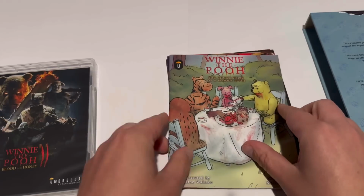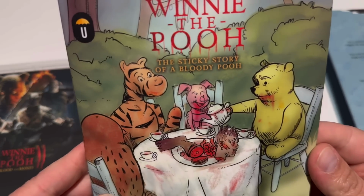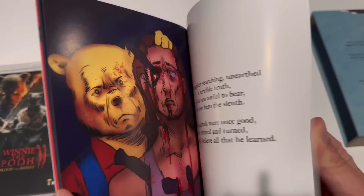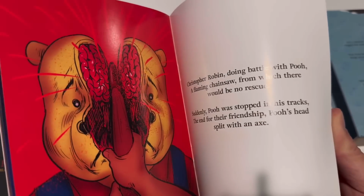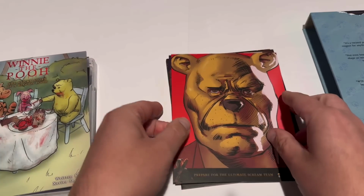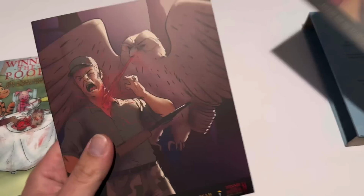So we close that up, and you got a nice booklet right here that looks just like a storybook as well. The sticky story of Bloody Pooh. And this is actually a book. I didn't even notice this, guys. This is actually a little storybook. So very awesome. There's some freaking spoilers in here though. Sorry, guys. I will say though, even if you saw an image, it's not always what it seems.